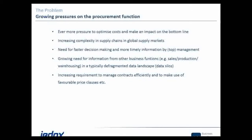Increasing requirement to manage contracts efficiently and to make use of favorable price clauses. We're currently in a conversation with a large manufacturer of turbines for airplanes. As you can imagine, they've got lots of supplier contracts, and that's historically grown. There are all sorts of price clauses in there. However, if you haven't got the transparency to know which market developments to keep an eye on, because if the market moves in this direction or that direction, that might be favorable for you, and you could then invoke one of those clauses to drive down cost at the end of the day.